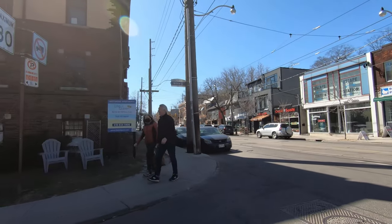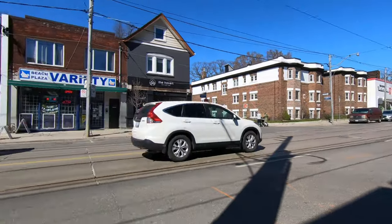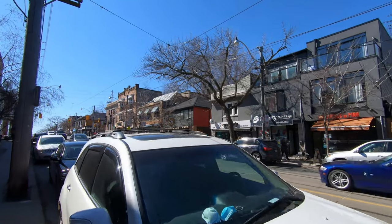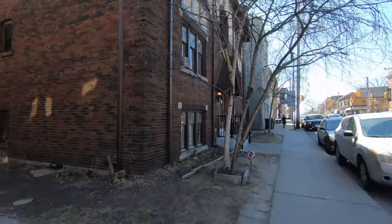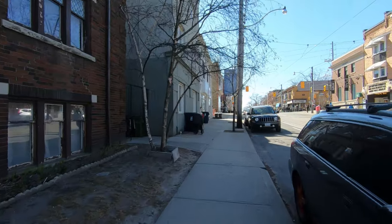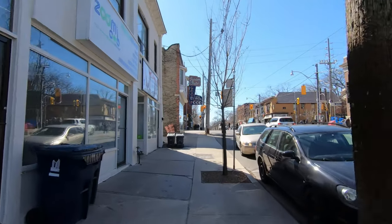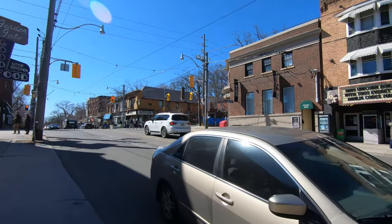Looks like we have a Honda Del Sol. I haven't seen a Del Sol for a while. And on the other side of the street, you can see lots of nice stores. This side has just some old apartments. So the Del Sol we just passed, here you can see it again. I haven't seen this for a while.